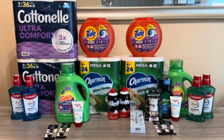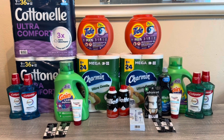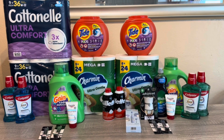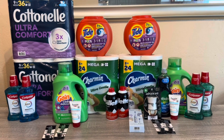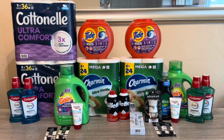At the same time, I did want to go kind of a little crazy with paper products because I am running pretty low on those. I was happy to pick up some Cottonelle and Charmin. Honestly, I can't remember the last time I picked up some Charmin. I have none in my stockpile, so happy to pick these up. These are one of my favorite, and then Cottonelle is my second favorite.